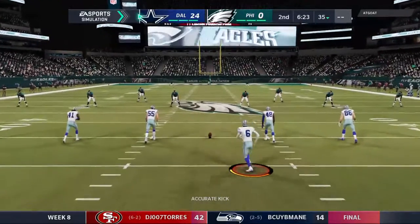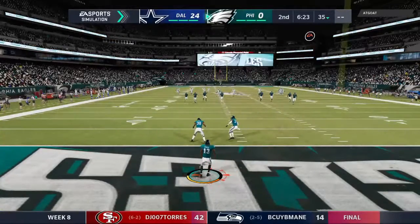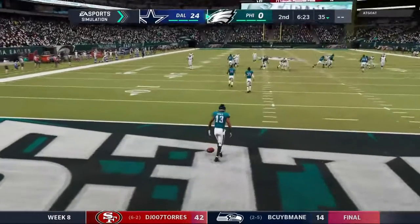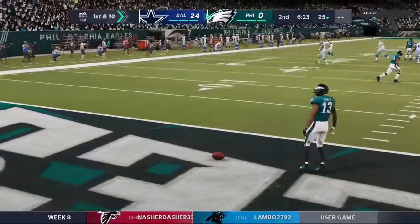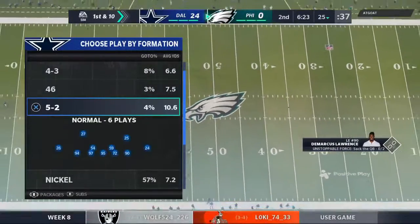Out is the kickoff unit as they run up and send this one away. This taken in about 4 yards deep. And this will not be returned. It'll come out to the 25. Their own 25-yard line.